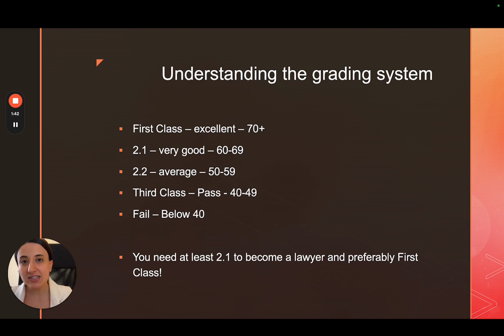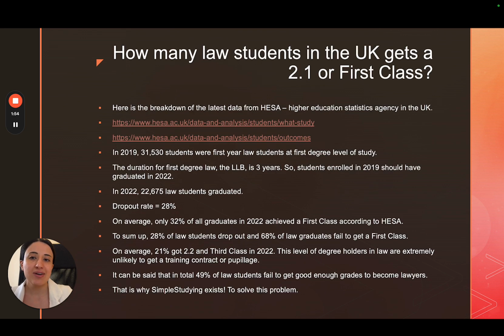You need at least a 2-1 or preferably first class to become a lawyer. If you don't have a first class, it will be harder to stand out when you apply for training contract and pupillage applications. Now I'd like to show you some statistics. How many law students in the UK actually get 2-1 or a first class? This statistics comes from the Higher Education Statistics Agency in the UK, so it's definitely a reliable source.